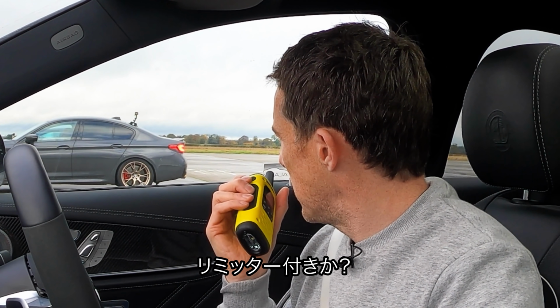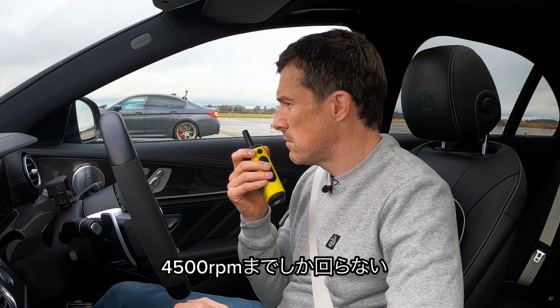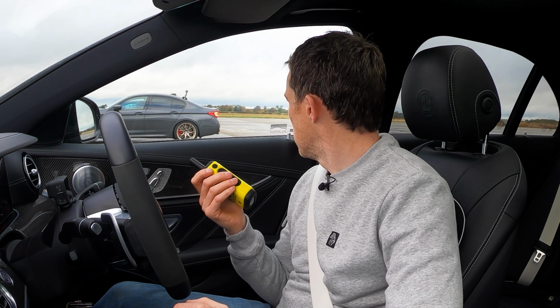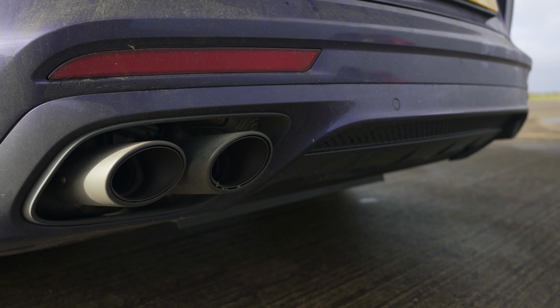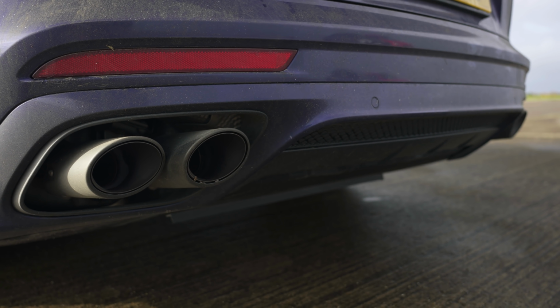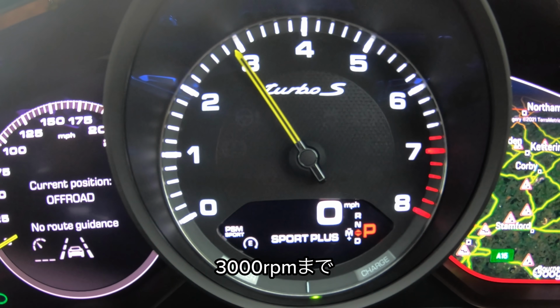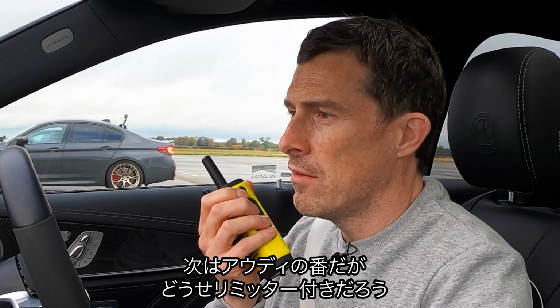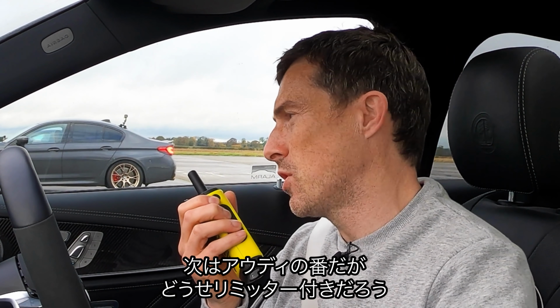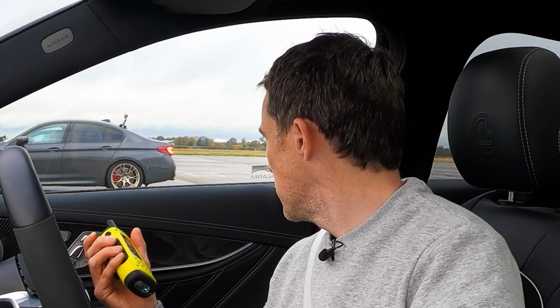There's not a soft limiter in that, is there? There certainly is. 4,500 soft limit. Ugh. Go on, rev up the Porsche. I don't even get to 3,000. Bloody hell. What's the world coming to? Finally, rev up the Audi, but I know that's going to have a soft limiter as well. They always do, Audis.